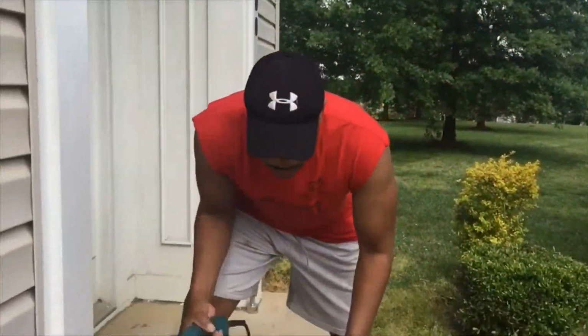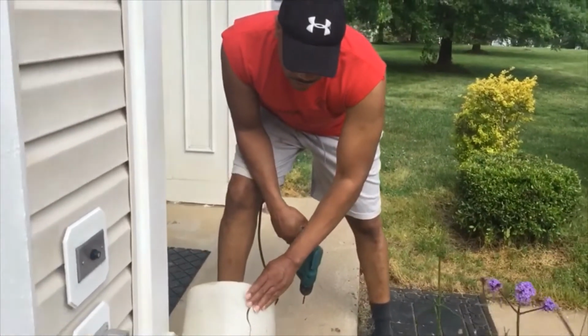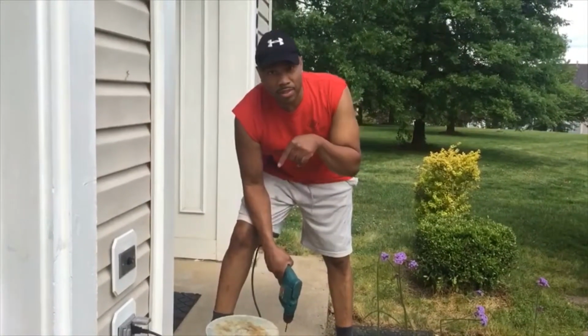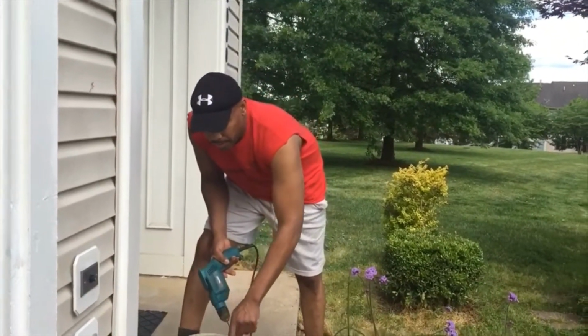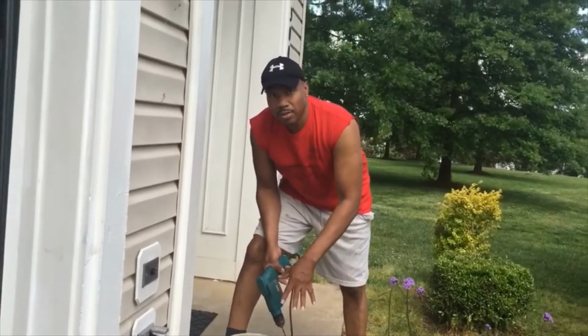So what I did, I'm about to plant a zucchini plant. See this broken down bucket? It's an old broken down bucket, it's cracked and everything. I'm gonna make some use out of this broken down bucket. I'm gonna plant a zucchini plant here. When I do it, I got a drill bit on here, and I'm gonna drill holes in the bottom of the bucket so the water can drain. I'm gonna put a lot of holes in the bottom of it.